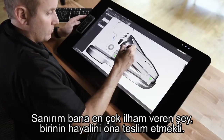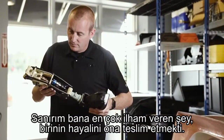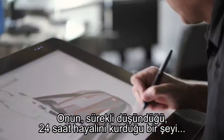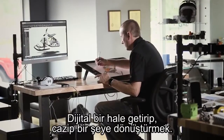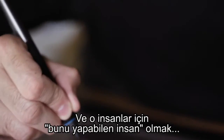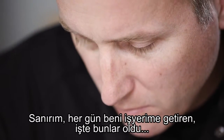I think the thing that inspires me the most is when I can deliver on somebody's dream. This is something that they've been walking around thinking about 24 hours a day, and when I can extract that vision from their head and get it down digitally in a format that they can have tooled or sourced somewhere, just being able to be that person for them, I think that's what keeps me coming into work every day.